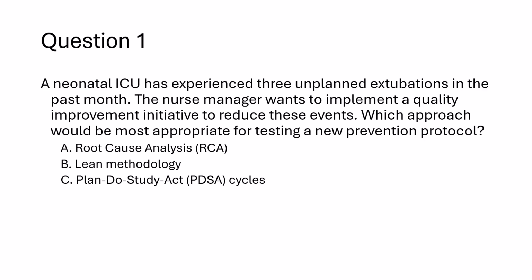PDSA cycles are specifically designed for testing and implementing new protocols in a systematic way. The approach involves planning a change, plan, implementing it on a small scale, do, analyzing the results, study, and then acting on what was learned, act. This makes it ideal for testing a new extubation prevention protocol because it allows for small-scale testing before full implementation.